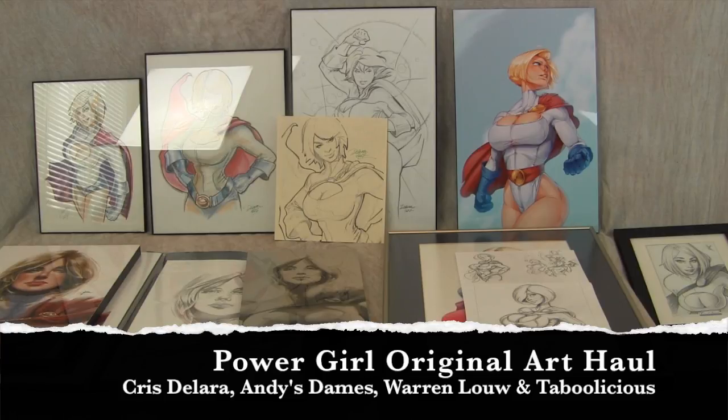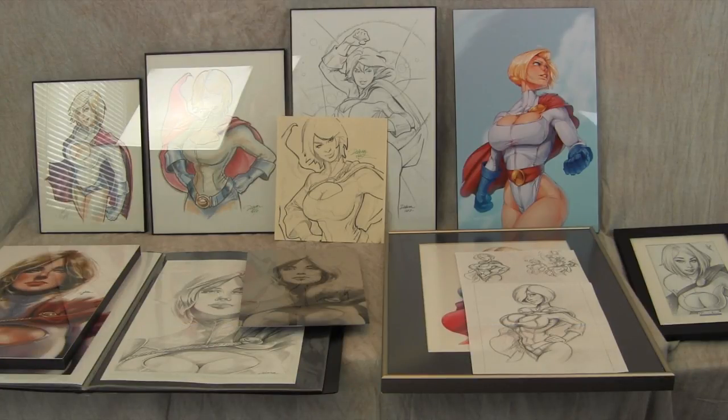So I've been trying to find some artwork or maybe commission some people. What sparked this up was I found an artist named Cris Delara on DeviantArt, whose artwork's over here. We'll get to her last. So I got on her list to do a Power Girl artwork. And then I knew Andy's Dames as well, whose artwork's over here. We'll get to his. He did a Rose from Street Fighter for me, so it was on his list again, so I wanted him to do a Power Girl. And then some of these other artworks are Cris Delara and some other artists that I got recently. So we'll break everything down.